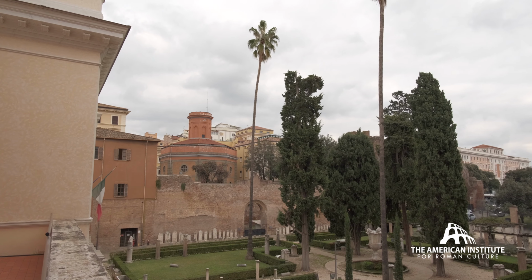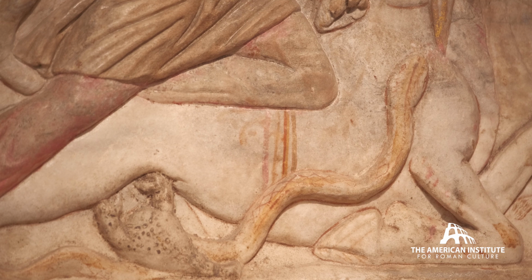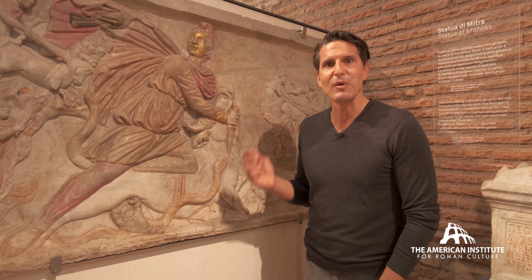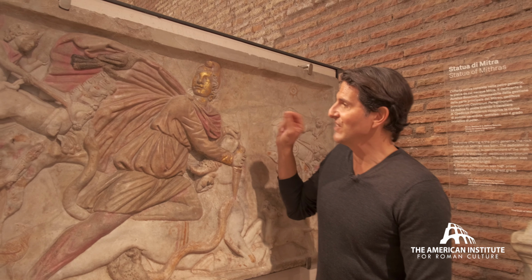Mithras was an important Persian god, very popular with the military in the 2nd and 3rd centuries AD. This panel here was found in a Mithraeum on the Caelian Hill. And looking at this, we're reminded that the statuary of ancient Rome was all painted. In the Greco-Roman world, it was normal. Here we have an example of that paint so well preserved, and we can look at the Persian cap and the face of Mithras himself with the gilding still intact.